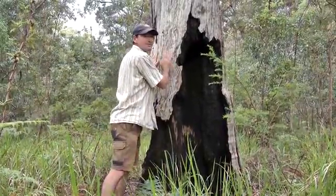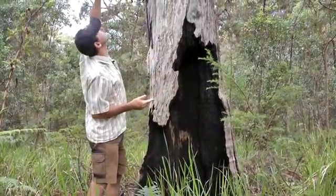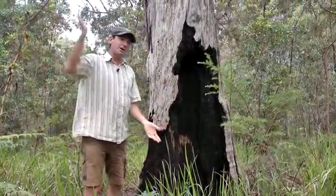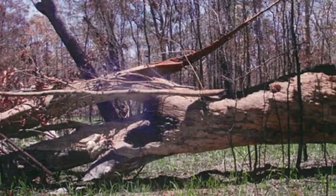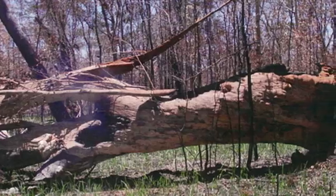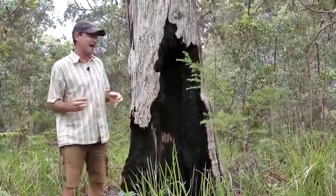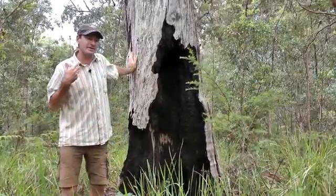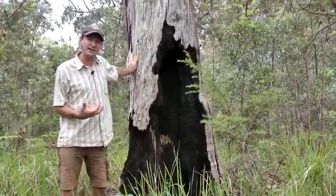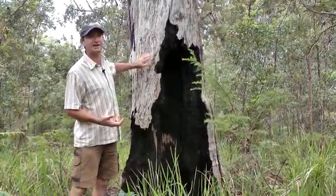If fire happens in future and it keeps on burning around the base, there's a great risk that this beautiful habitat tree would fall over and you'd lose all those fantastic homes for the fauna. It's really important that if fire is occurring, whether it's wildfire or planned burns, that you've got the resources and the human power present, and that you're prepared to prevent trees like this falling.